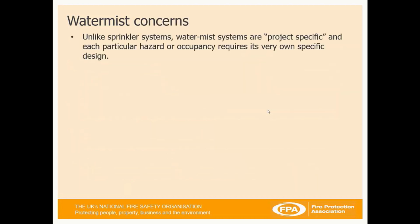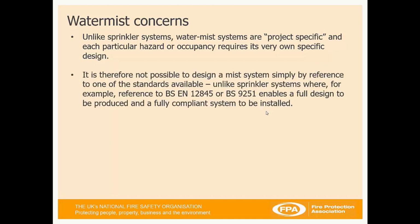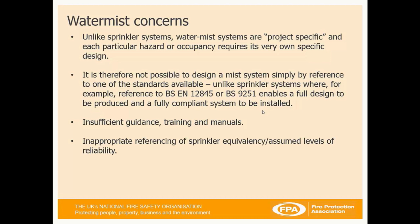So what are the concerns? Unlike sprinkler systems, Watermist systems are project specific, and each particular hazard or occupancy requires its own very specific design. Therefore, it's not possible to design a mist system by reference to one of the standards available. Unlike sprinkler systems, where we have BS EN 12845 for commercial and industrial systems, or 9251 for residential and domestic, which enables a full design to be produced to a fully compliant system, this is not the case with the current Watermist standards. There is insufficient guidance, training and manuals available at this moment in time.